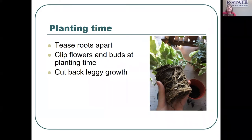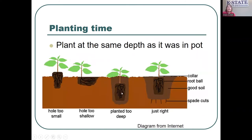And then those little things that you cut off, oftentimes, instead of putting them in the compost, I put them in some potting mix and grow some new plants from that. I can only do that for myself. You can't sell those because the plant manufacturers put a lot of money into getting those plants as big and healthy as they can. Make sure that you plant at the same depth that it was in the pot.